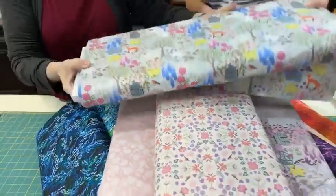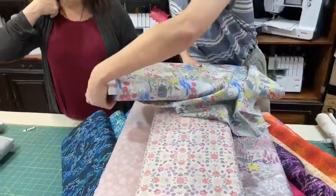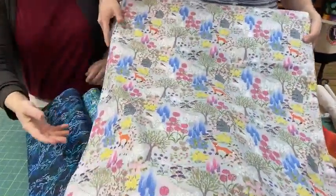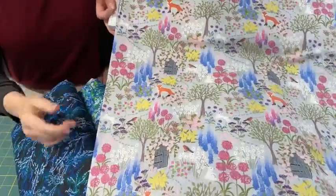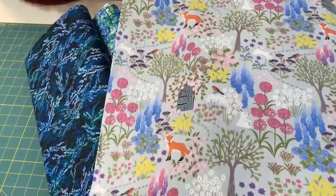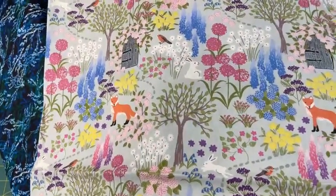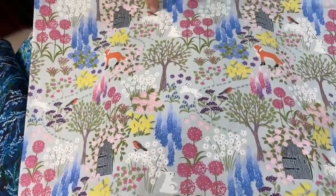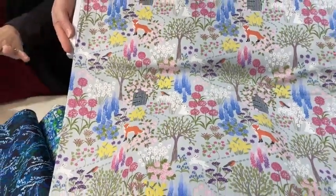We need some blue. We need some blue. And here's our secret garden print, which is really adorable because now we have the garden gates in it. We've got these lovely cascading flowers. Now we've pulled in some yellow. The little fox, he's really standing out now a little bit more because he's the only orange on the fabric. Well, I say that except for our little robin in there too. So it is so adorable.